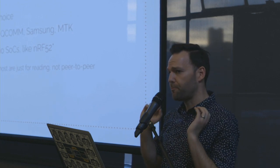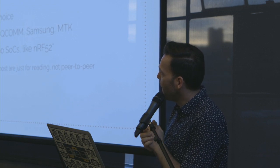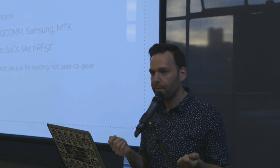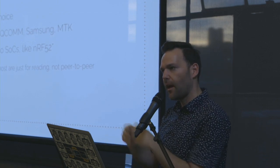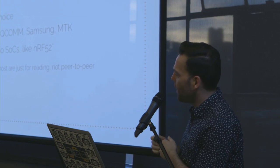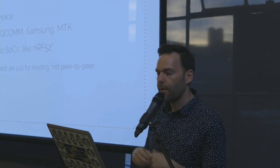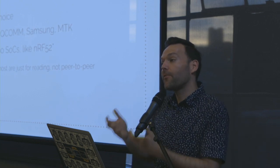You'll find it a bunch just baked into microprocessors and these laptop and tablet-grade chips. We'll just throw it in there because it's actually pretty inexpensive, both from an IP perspective as well as transistor costs. Even the microcontrollers now have it baked in. But just buyer beware, there are flavors of NFC.